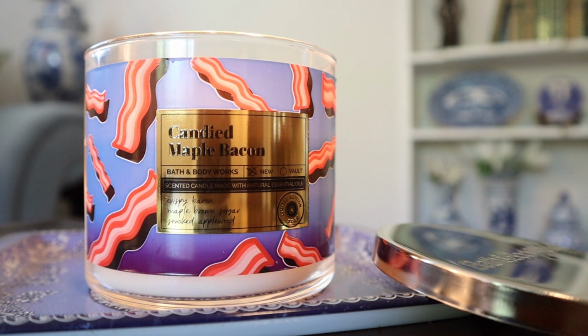But yes, so once it develops, what does it smell like? You definitely get a smoky bacon fragrance for sure. It's very meaty, it's very smoky. You definitely get that slightly toasty, burnt, smoked quality of a smoked meat fragrance.